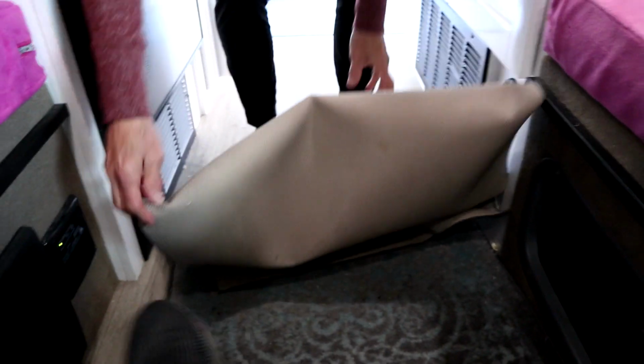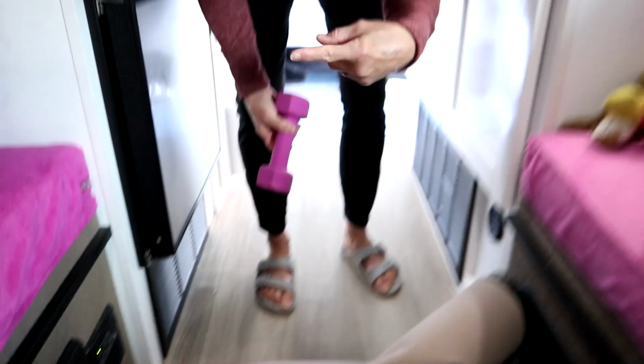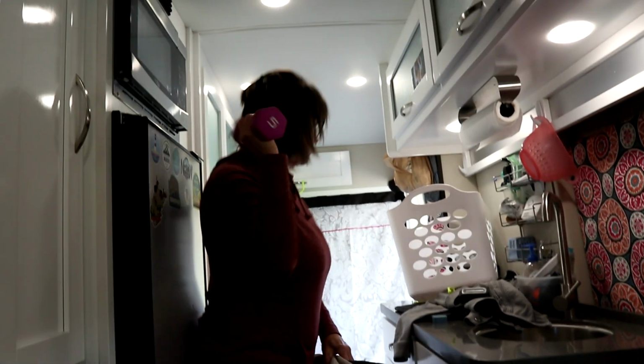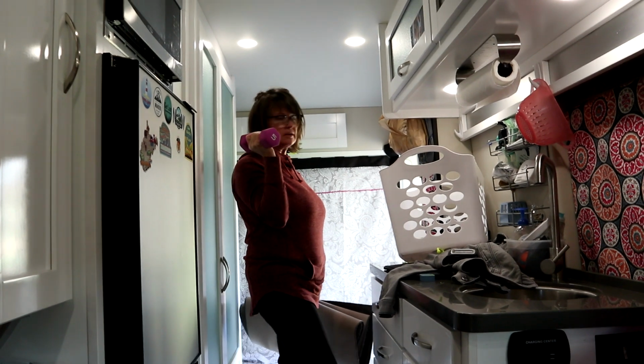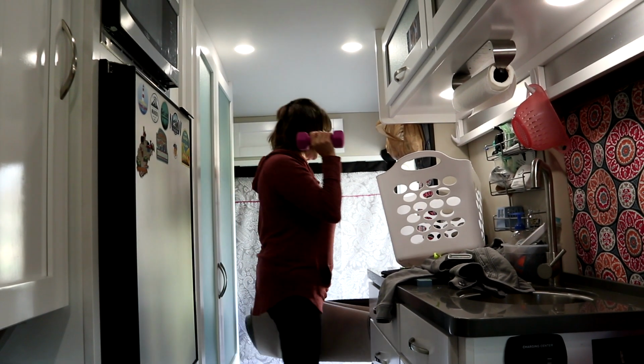We'll do that because these have been on this trip. They've been to Elkhart and they've also been to Yellowstone. So it's high time to get them clean and take in our weights. Sometimes we actually work out with weights in the van. Not real often, but sometimes.